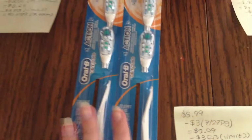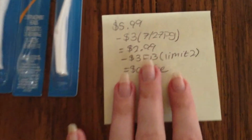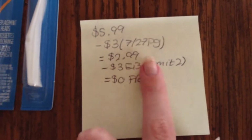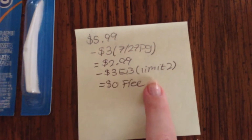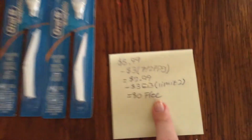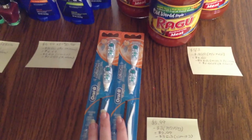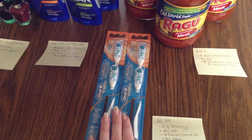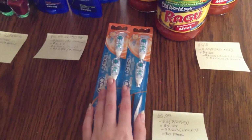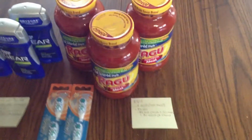And then these are the Oral-B CrossAction toothbrush heads. These are on sale for $5.99. I used the $3 coupon from the 7/27 P&G, paid $2.99, got back a $3 Extra Buck, which is a limit of 2. That made these free. You can also pick up the toothbrushes, which are the same price, and use the $2 coupon and pay 99 cents for the toothbrushes. I actually already have the toothbrushes, so I just picked up some of the refills because they're free and why not?